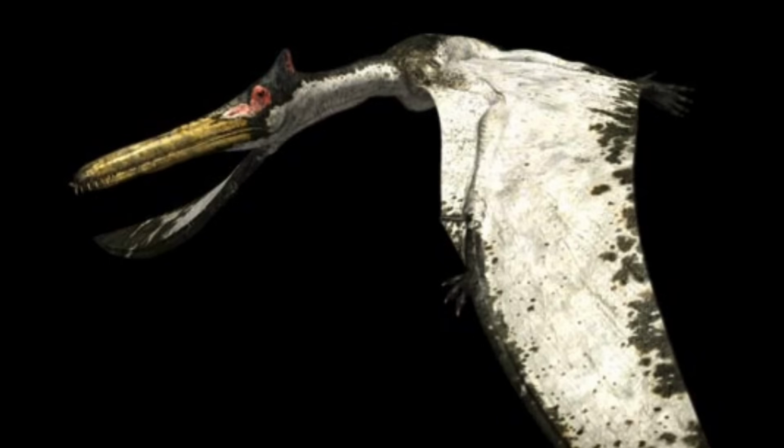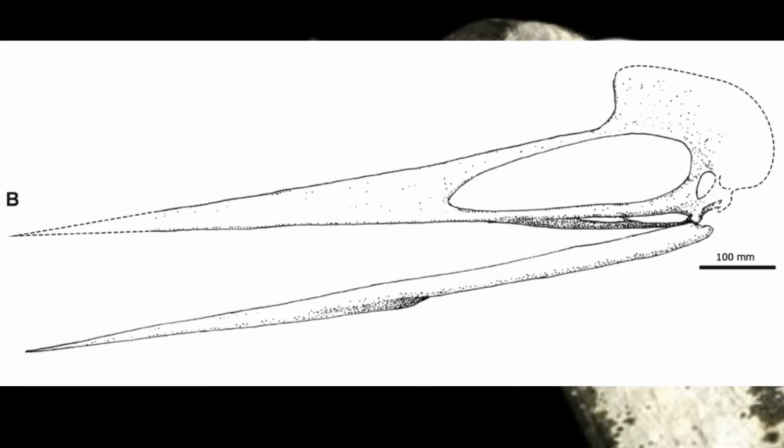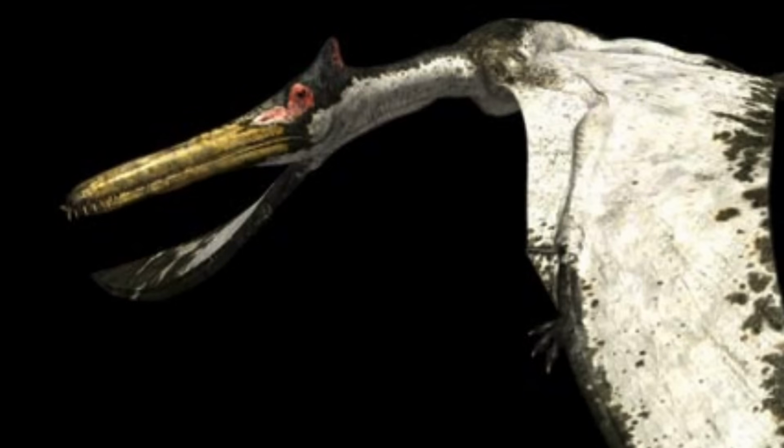Through the skeleton shape, the teeth, Quetzalcoatlus did not have teeth. It had a longer beak that was a little bit more triangular. It did have this crest that they gave it, so that's pretty cool. But the colors are pretty cool. I like the white mixed in with the black and the red around the eye and the more yellowish beak. I think it's great color-wise. It's just definitely not Quetzalcoatlus.